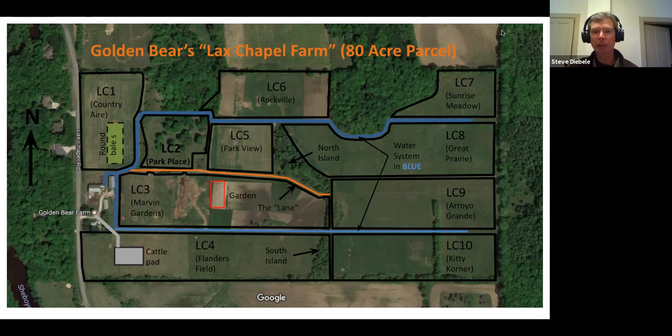And we, at the outset, had planned everything, whether it was cattle or pigs or sheep or goats or whatever we got into, that it was going to be a pasture-based thing throughout the grazing season. So we have here 10 different paddocks that you see. We got them all named.